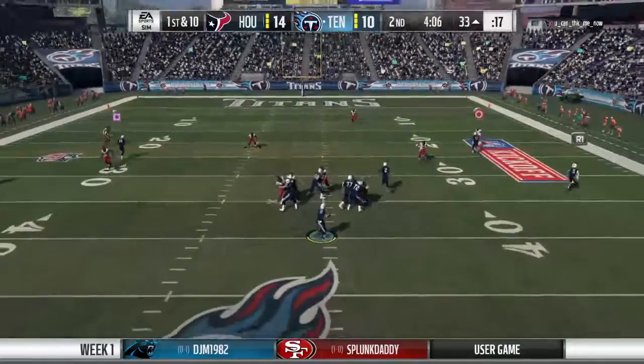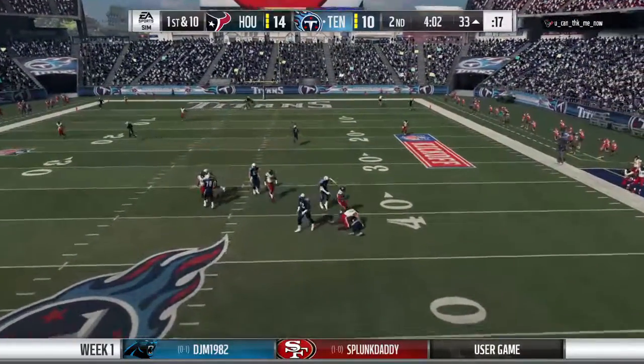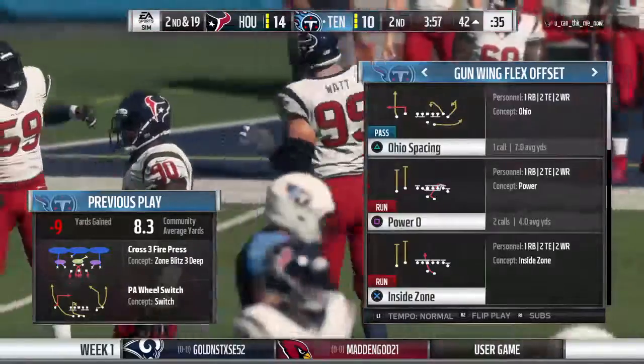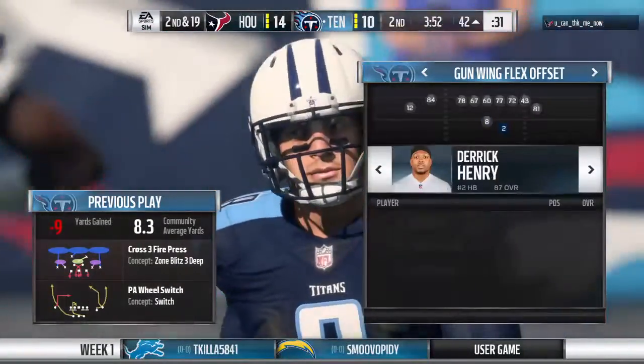They go play action here on 1st down. And no escaping this time as he'll go down. They got him for a sack. J.J. Watt. He's the one that got to him. He takes him down for a loss of 9.